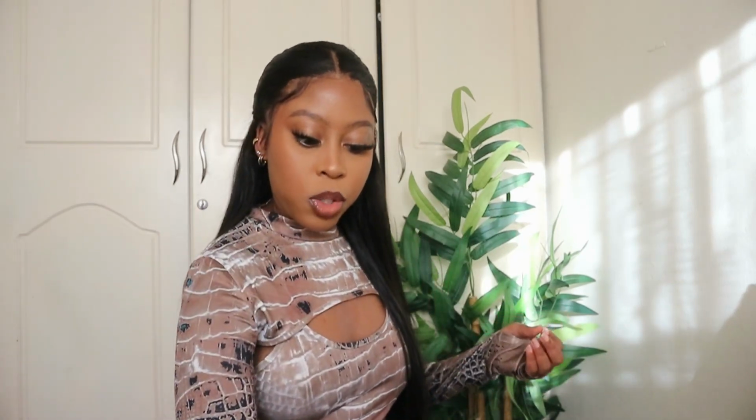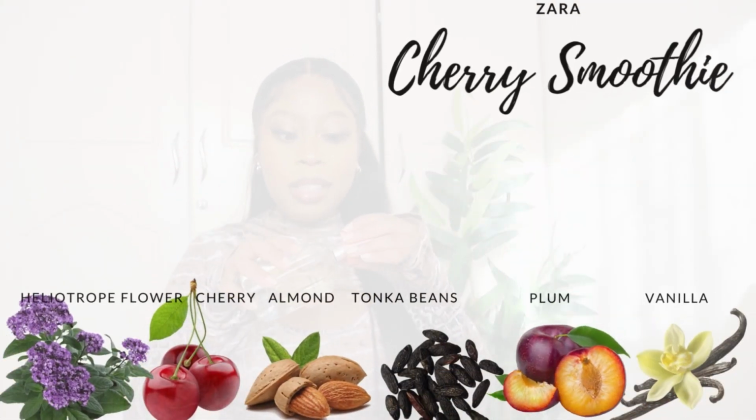And the first one I'm going to show you guys, I'm pretty sure we've spoken about this before. This is Cherry Smoothie from Zara. Now, as the name suggests, it's a cherry fragrance. What I like about this is it doesn't smell like a lot of fragrances out there.